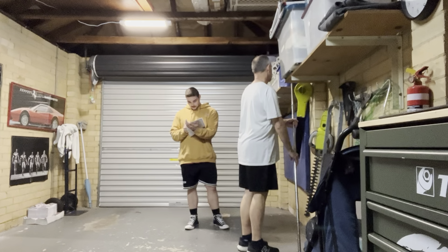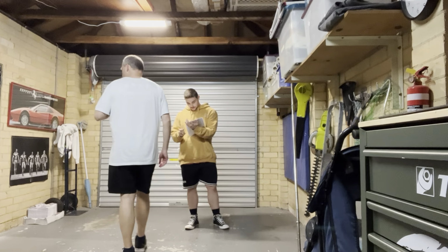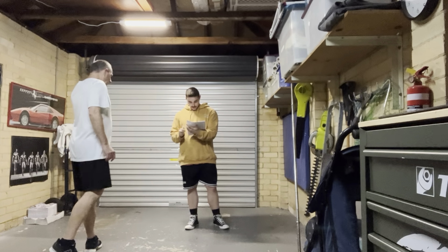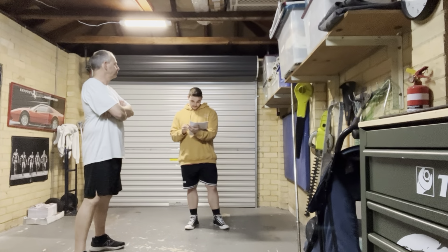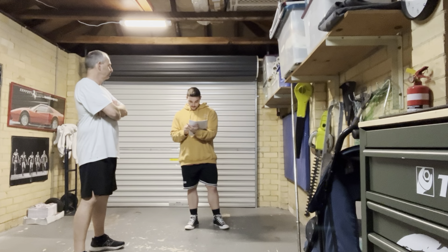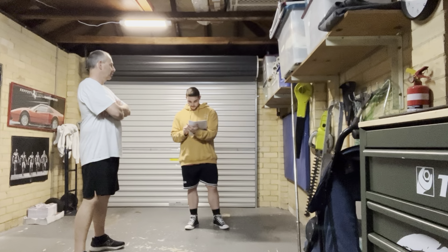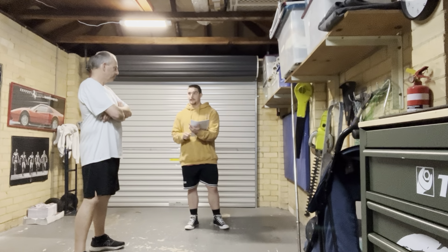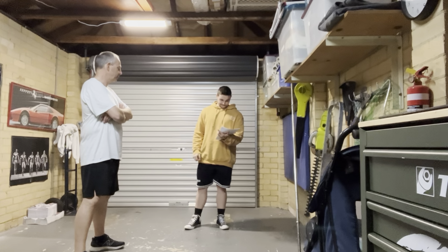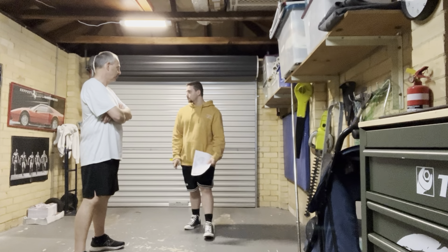Okay, lumbar stability was actually fine. Your lumbar was actually good. Knee stability was good, your knees were fine. Thoracic mobility was fine. And your scap did work. Okay, next is your thoracic rotation. So we're going to get the bench.